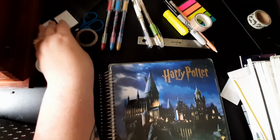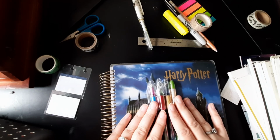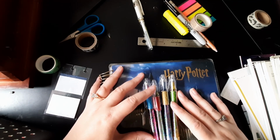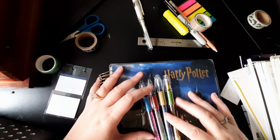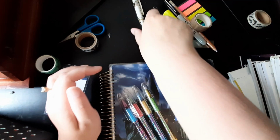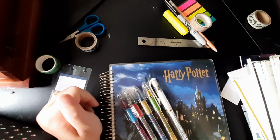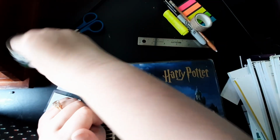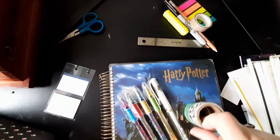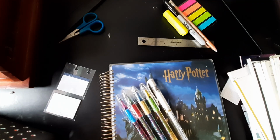So this one I use these pens right here. These are duochrome pens that are good for writing on colored paper. Got these off of Amazon. I also use a white gel pen. Cat hair everywhere. I do use washi tape on this.